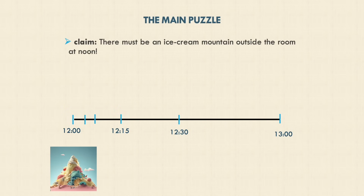Okay. I claim that this time it follows that there must be an ice cream mountain outside the room at noon. Okay, so the argument here is just a little bit trickier, but let's go through it. Let's suppose by contradiction that there is no ice cream mountain outside the room at noon. So we have two options, right? Either no clown has put any balloons between noon and 1, or some clown has put in some balloons. So I'm going to consider each of these options and show that either way we reach a contradiction.